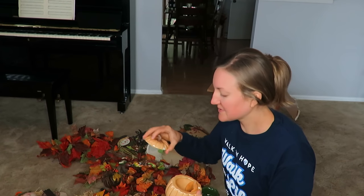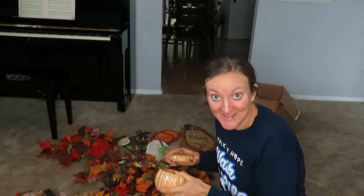A few things happened. I got a chip in my little pumpkin, and we store it up in our attic in our garage, so it melted, but that's okay. I'm gonna get this out anyway, so it at least smells really good. So now it's time to decorate.